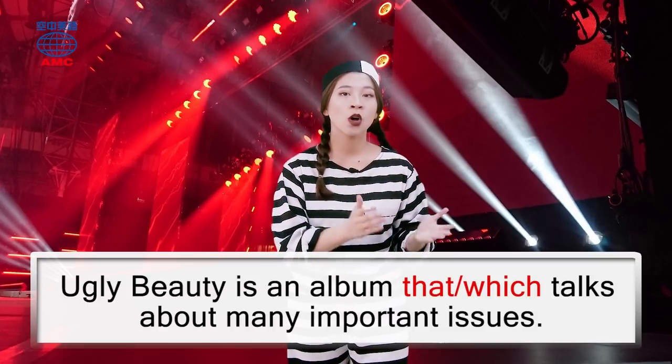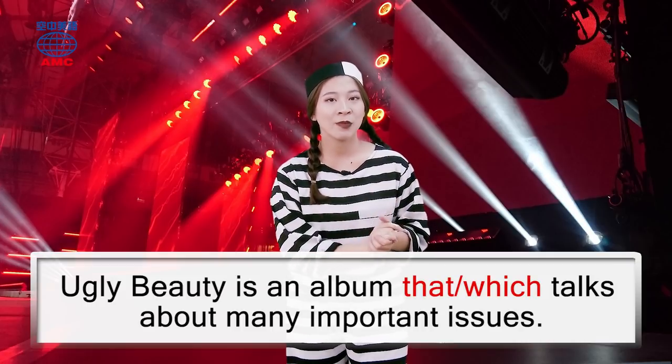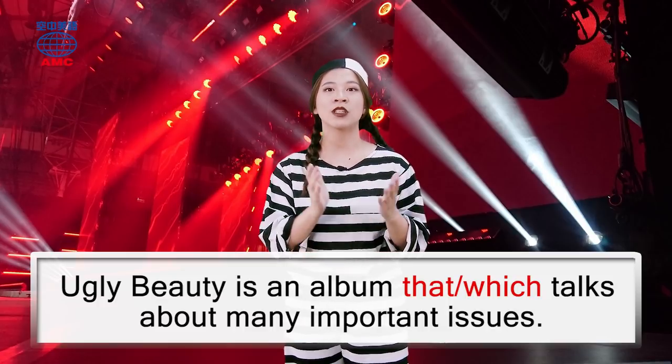Ugly Beauty is an album that or which talks about many important issues.